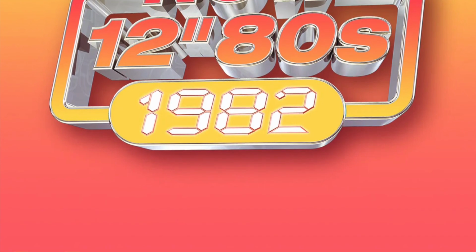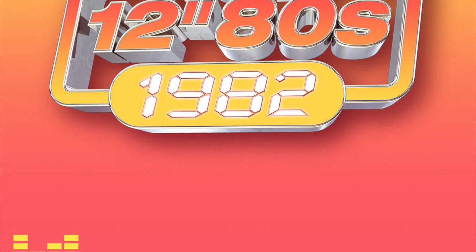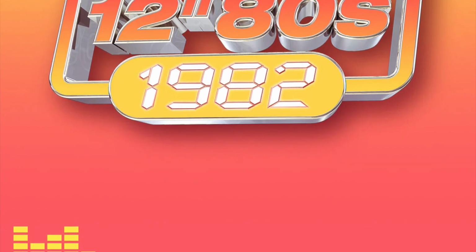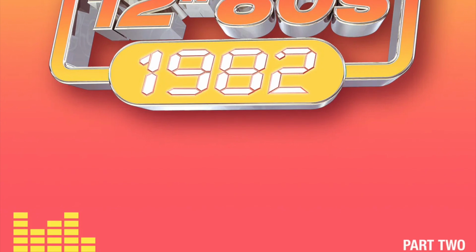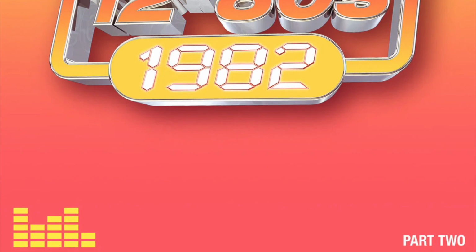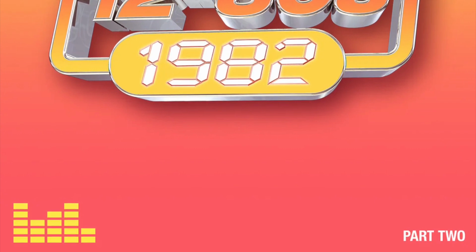You can see the little equalizer symbol at the bottom left that has been present on all of these 12-inch 80s releases ever since the first one, and right there in the bottom right corner you can see the words Part 2, which from a distance, if your eyesight's not too good like mine, you may mistake for Part 1, but just make sure you double check and have a read.